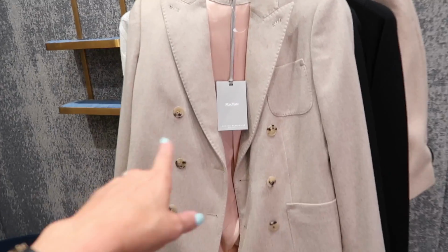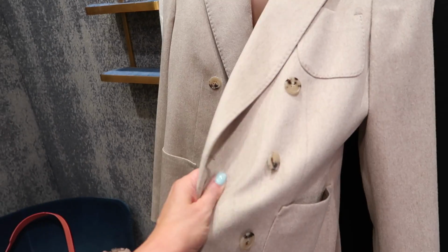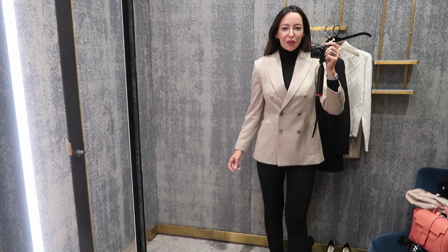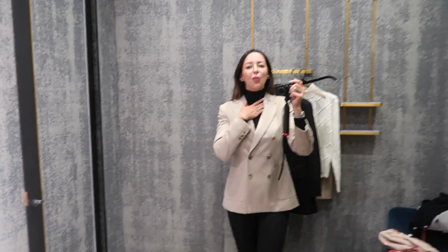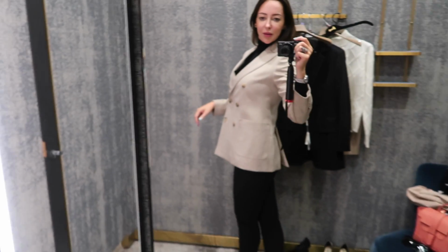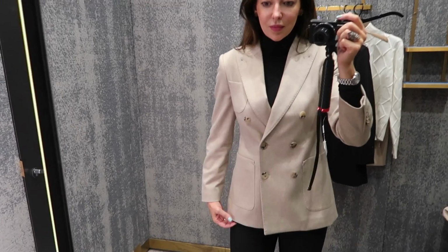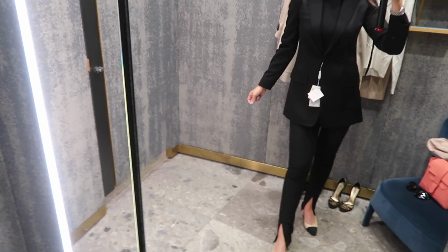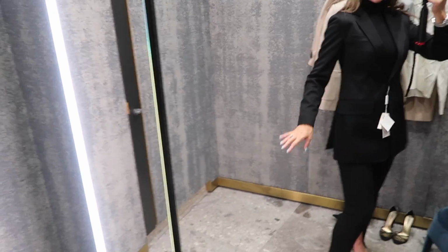So this is another item that she's just brought in, which is really nice material as well. What do you think of this? So this is the creamy version, and I love the shape of it. And I've just put it on with a polo neck top. This is the black version. This is in a smaller size now.